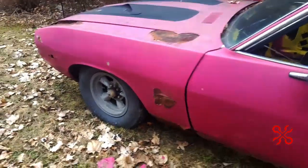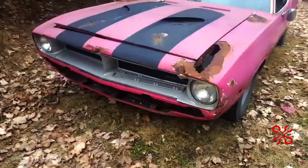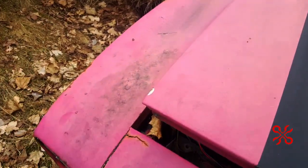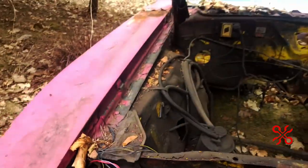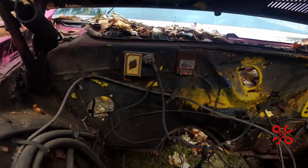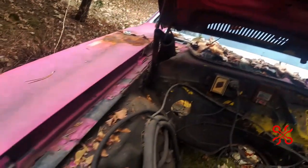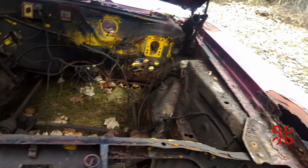Looking at it, just metal work on it is probably going to be at least $15,000 to $20,000. So we're talking fenders, we're talking doors, floors. A dashboard for one of these is well over $1,000 nowadays. So when you're looking into these things and looking into Mopars, things add up real quick.